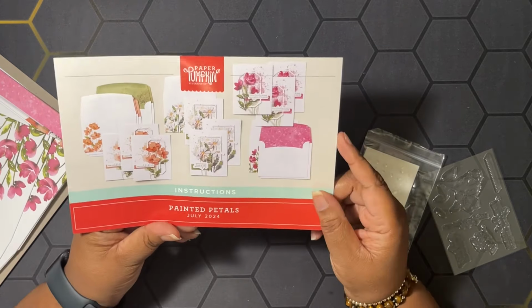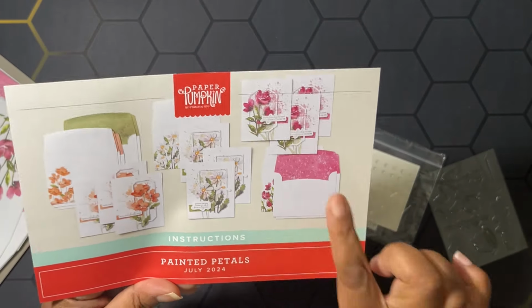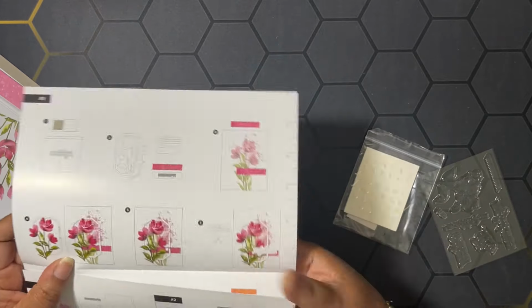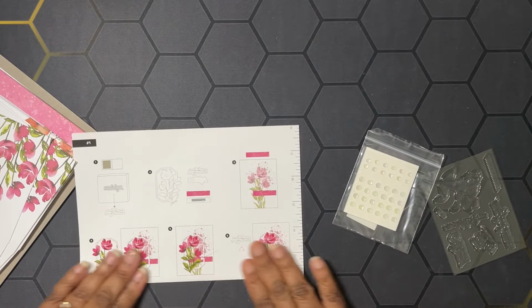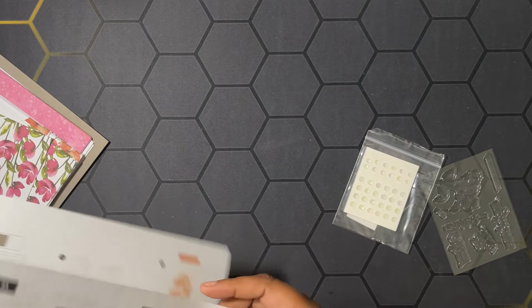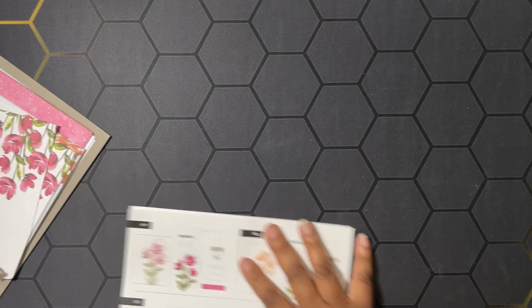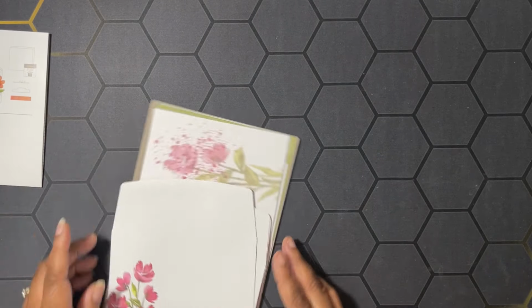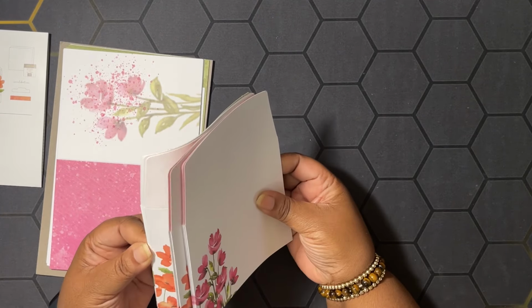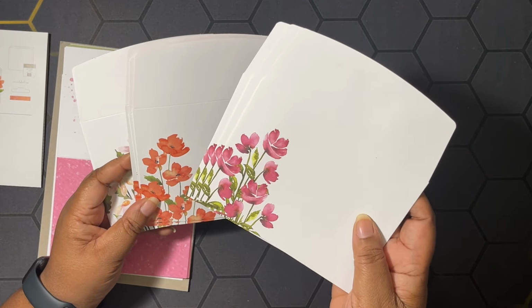Here's our instruction sheet. Look how beautiful those cards are going to be. Oh, and the envelopes are all different. This is wonderful. Okay. So we are going to figure out what we need for each card. So let's get started and see what we have here. So we have our envelopes. And I'm sure there's 3 of each. Yes. Oh, yeah, 3. So this one has like the Melon Mambo.